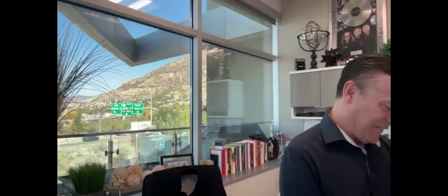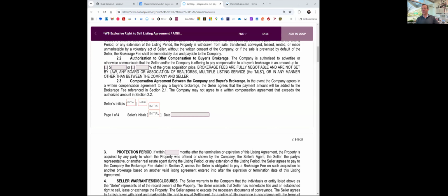Yeah. Good. I'm realizing I don't have a copy of the UAR version, but it's the same number. It's 2.2. Just so you know the forms well, authorization to offer compensation to buyer's brokers. So the company is authorized to advertise or otherwise communicate that the seller and company is offering to pay compensation to a buyer's brokerage in the amount of, say, up to 3%. And the reason it says up to is because it can't be more than the buyer broker agreement.